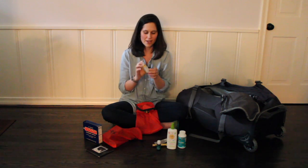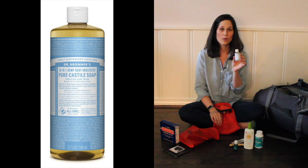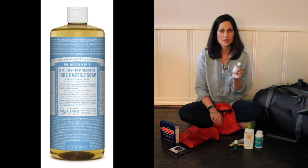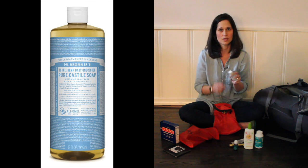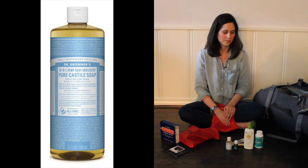And then lastly, my favorite toiletry to bring is this little bottle of Dr. Bronner's Baby Unscented Soap. We use this for shampoo, we use it for face soap, body soap for the kids and for the adults. You can use it for laundry soap, to wash dishes, whatever you need it for. It's super versatile, so we love this. So we'll use that for everything that we can.